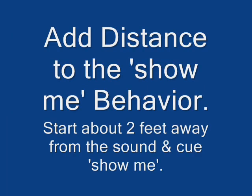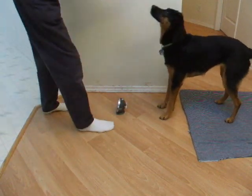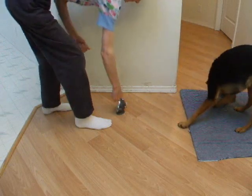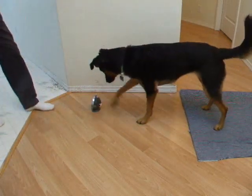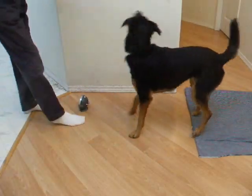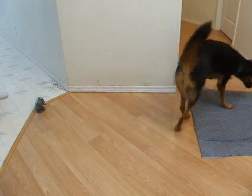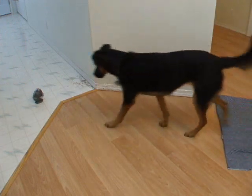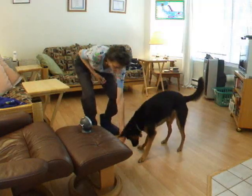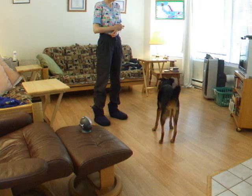Add distance to the show me behavior. Start about 2 feet away from the sound and cue show me. You may need to do many repetitions at each distance until your dog is consistent. Toss the treat to the starting location to reposition your dog for the next repetition. Show me. I place the clock on a low stool and start nearby, backing away as she is successful.